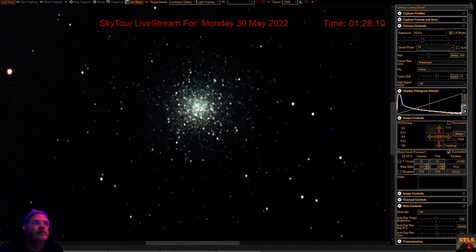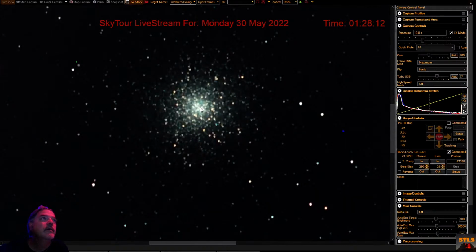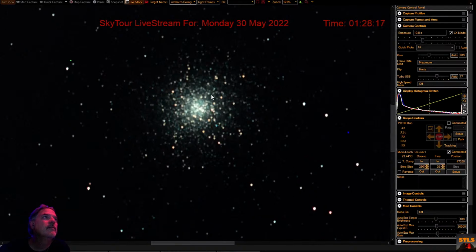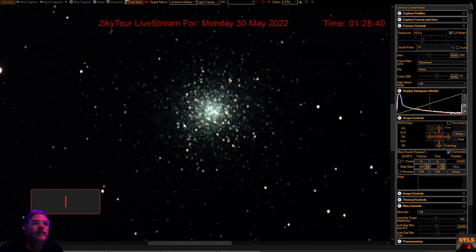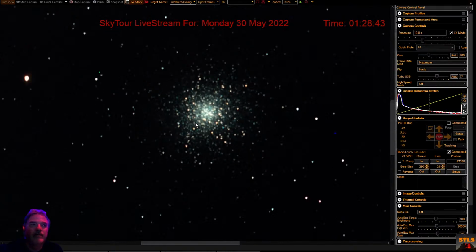There we go. This is at 159%. Yeah, 170. Here's 175% on our sensor. The guiding is beautiful tonight. We're having no problems with our guider. Look at that, huh? Look at the size of that cluster. It's a beautiful cluster. Best globular in the northern sky. It is. And Omega Centauri is the best globular overall. But we can't see it. Not yet. Yep. Wow.